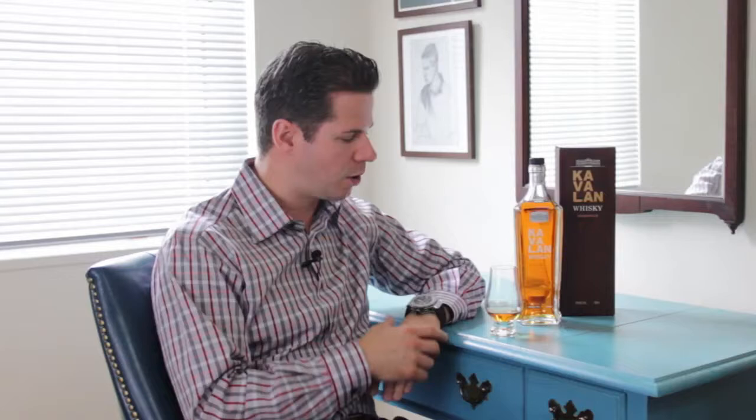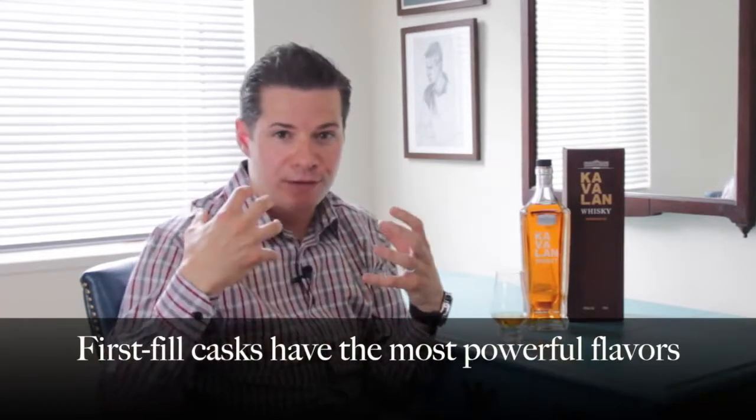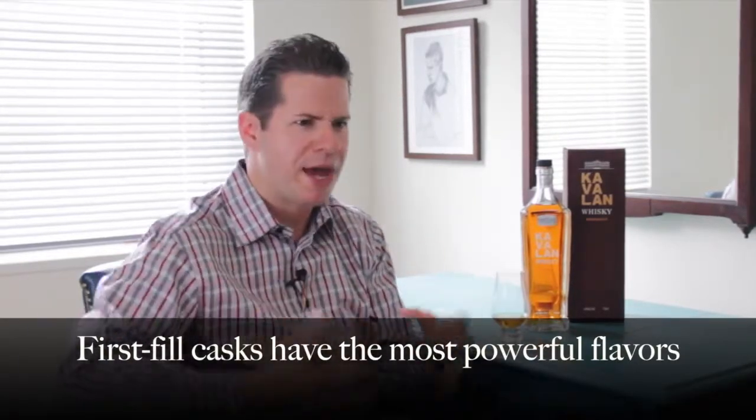whiskey. The Kavalan Classic Single Malt Whiskey, which we're about to sip on here, is put together using a variety of different casks. First of all, first fill bourbon casks, first fill Oloroso sherry casks, and then refill casks. And let me just explain what this does. First fill casks, whether they're bourbon or sherry casks, are like, if you look at it like an orchestra, the big driving forces. These are the brass section and the percussion, big, bold and powerful, and they drive everything forward.